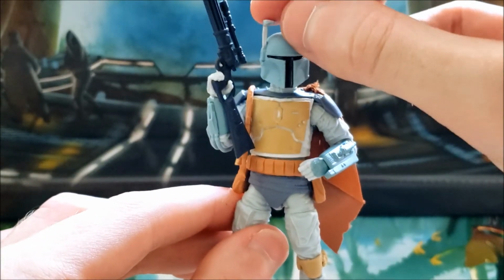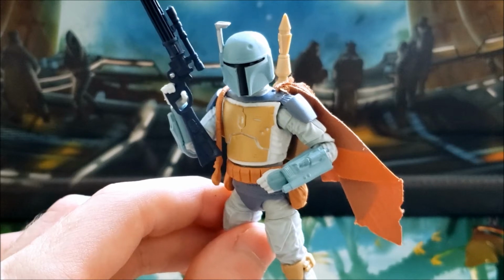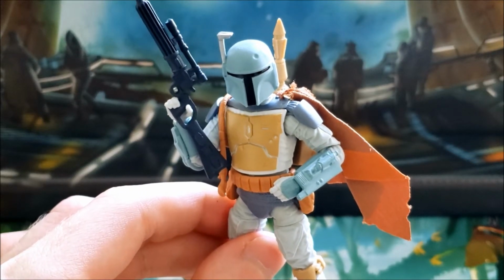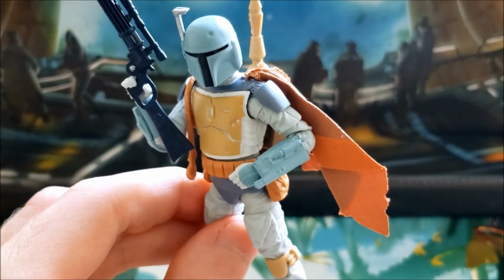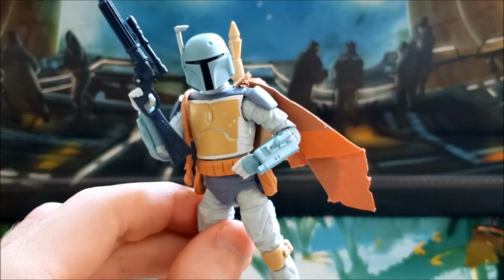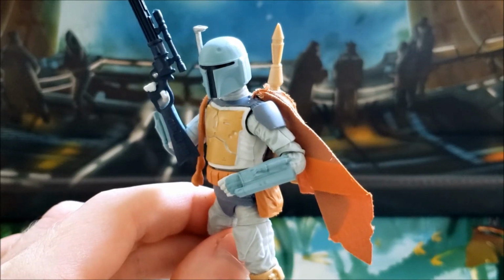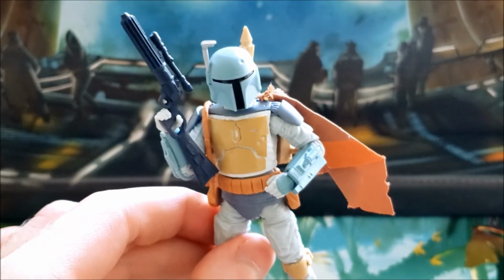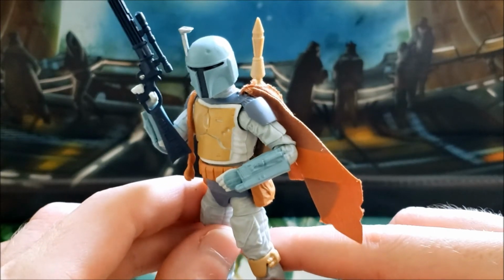He does not have a movable rangefinder, unfortunately. I've said it before in one of the recent, I think the Death Watch Mandalorian action figure. It's interesting how Hasbro, for some of the Mandalorians, will have the movable rangefinder, and other times they will not. And unfortunately, Boba Fett does not, and will probably not have a chance for a very long time to be able to get one with it.